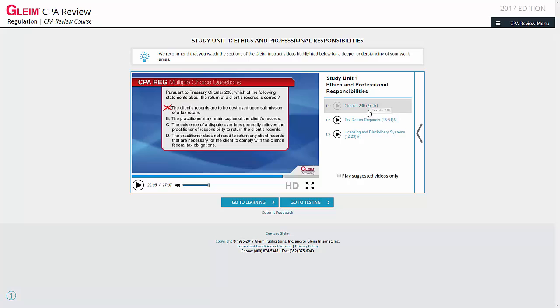And as you can see, the time is about 30 minutes, 15 minutes, 12 minutes. So the video lectures are not overly long either, which is good because you're going to be constantly cycling through watching a video, reading the textbook, answering questions, and so forth. So Gleim keeps it moving and doesn't have you sit there for 15 hours watching all the video lectures. If you're somebody like me who can't sit still for very long, this is definitely a good way to go as well. Okay, so let's go back to learning.